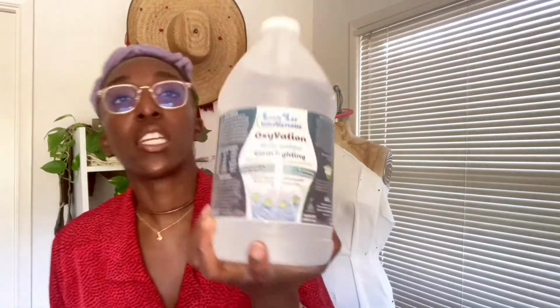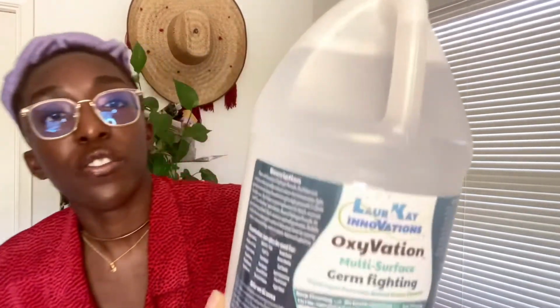This includes Oxy Variation 64 ounce with the refill funnel, premium microfiber cloth, Clean Variation everyday concentrated green cleaner, unscented, and 2 hand sanitizers, FDA approved. This is amazing because in strange times, you always need your hand sanitizers. So this is the germ fighting hydroperoxide based green cleaner, and it says it can be used on all surfaces.